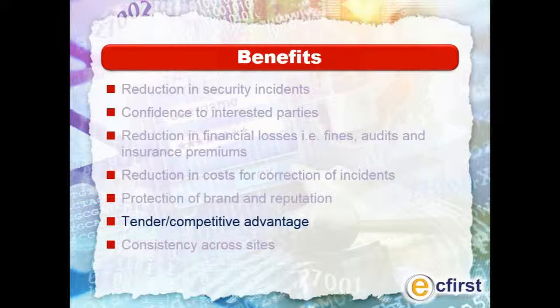And being ISO 27001 certified could even be a deciding factor in an RFP process. So it really does give you a competitive advantage. And when dealing with companies outside the USA, it may even be a disqualifier if you're not certified. And for organizations with multiple sites, both nationally and internationally, the 27000 certification is a display of consistency across all of the sites. So again, that leads to credibility.